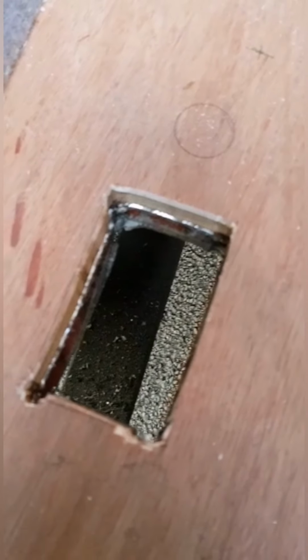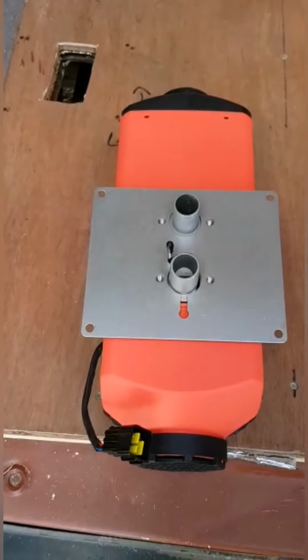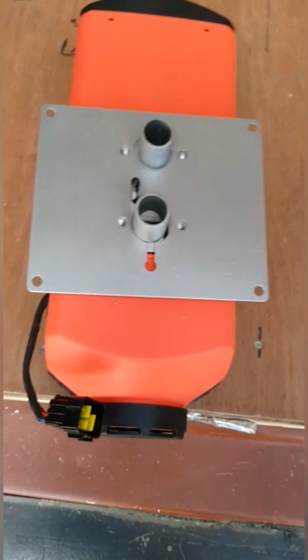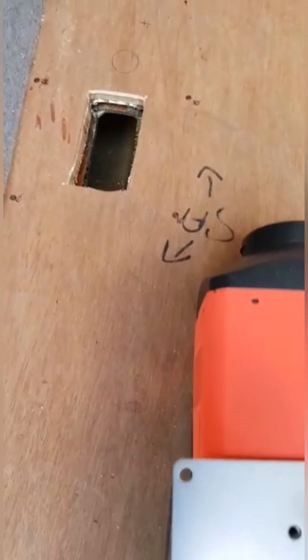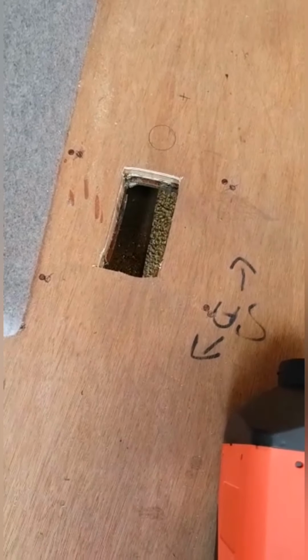One hole in a perfectly good floor for the diesel heater. Right, so now the hole's been cut in the floor, I can screw the mounting plate to the unit, and then I can just fit it into the hole and find out where I'm going to screw it to the floor, and then I'll need to seal it as well, but I'll seal it when I get the exhaust pipe and the fresh air pipe on and the fuel pipe with it fitting.